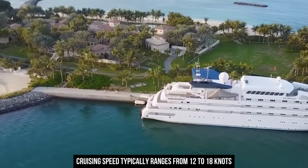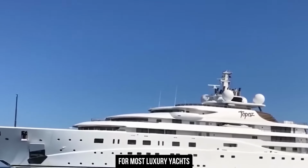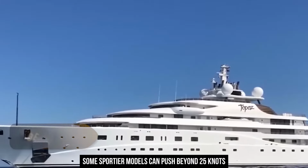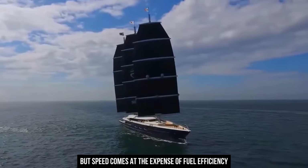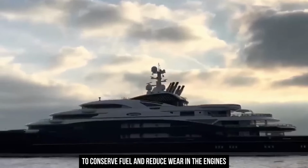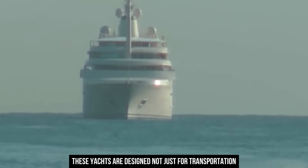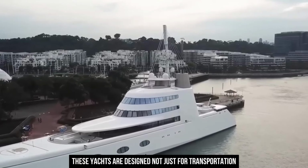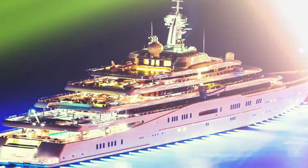Cruising speed typically ranges from 12 to 18 knots for most luxury yachts. Some sportier models can push beyond 25 knots, but speed comes at the expense of fuel efficiency. Long-range cruising is done at lower speeds to conserve fuel and reduce wear in the engines. Ultimately, these yachts are designed not just for transportation, but for enjoying the journey as much as the destination.